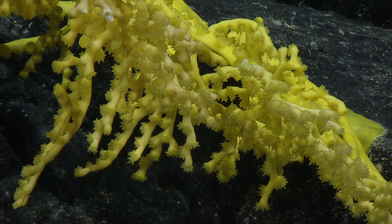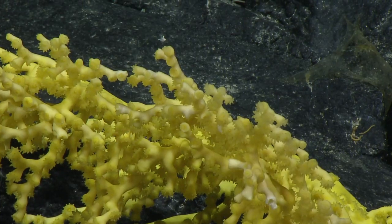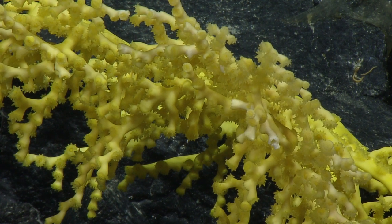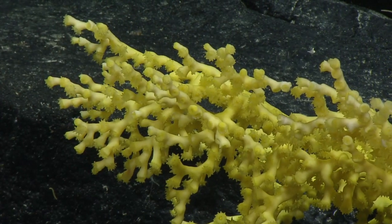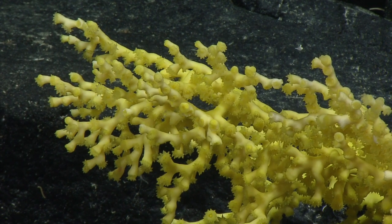It's wild. I wasn't sure if that had any implications for changes in currents over time or something like that. I mean, it could. It could just be growth, I guess. It could also be that it broke off and it started regrowing. It's pretty interesting. There are many thought processes on these corals specifically. There can be fields of these too.